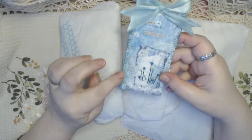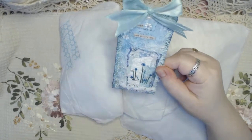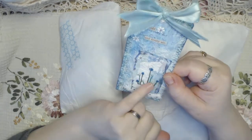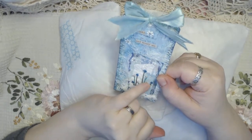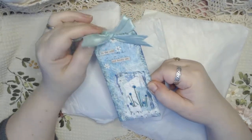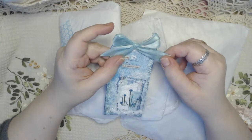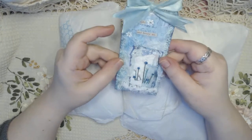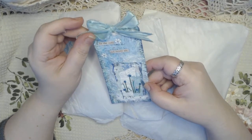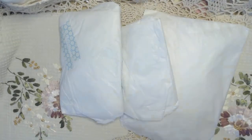And she's sewn all the way around the edge. And she's done some hand stitching here with the tiniest little French knots. I think this is metallic thread here. And she's done some mixed media on the background, and this beautiful satin bow. Oh, it's so pretty. In the cold and frosty air. Oh, I love it.